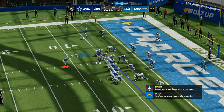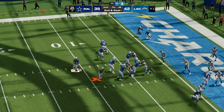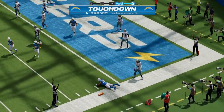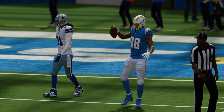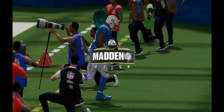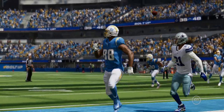Line of scrimmage, again the 4-yard line, second and goal. Now it's Herbert. He's got his man, it's caught. Touchdown, Chargers. Trey McKinney from 4 yards out. And the Chargers have opened up a 2-touchdown lead here this fourth quarter. But that's certainly an important touchdown there. It makes this a 2-score game.